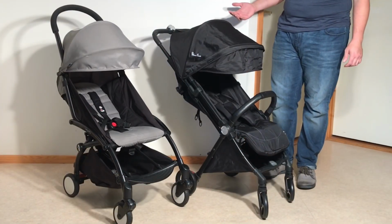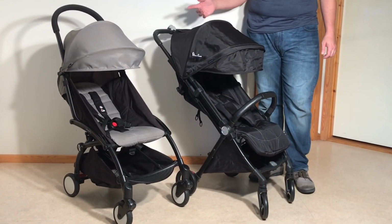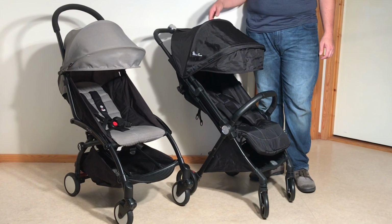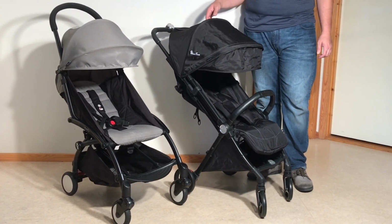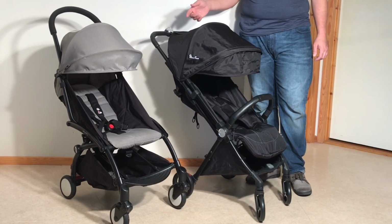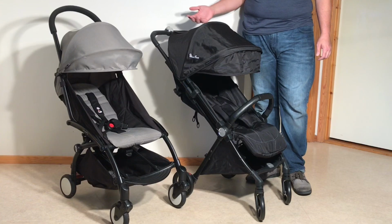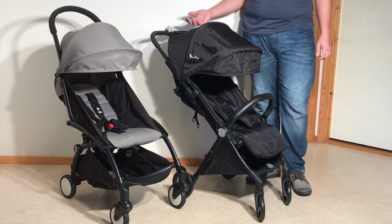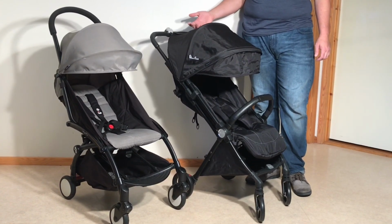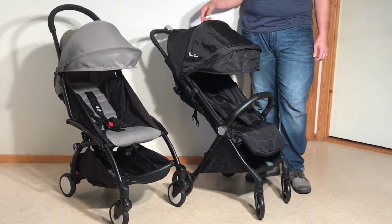Let's start off with some stats. The Silver Cross Jet clocks in at 5.9 kilos versus 6.2 on the Yoyo, and folds down to 18 by 30 by 55 centimeters versus the Yoyo's 18 by 44 by 52. Both of these strollers claim a weight capacity of 18 kilos in the seat, or 15 if they're selling inside the EU as a result of safety regulations. But the Yoyo can take 8 kilos in the shopping basket versus only 1 kilo for the Jet.